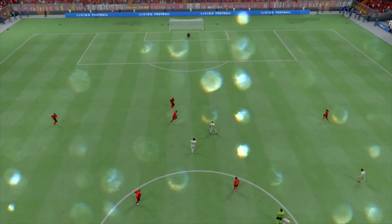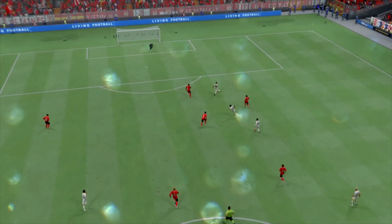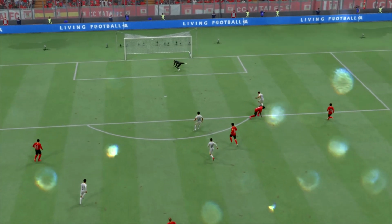Well, just look how he holds off the defender. He keeps his balance and he still hits the target. What a good goal that is.